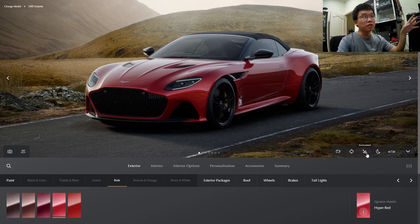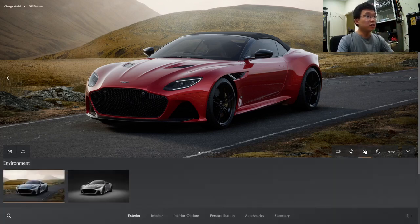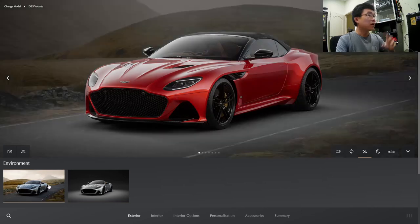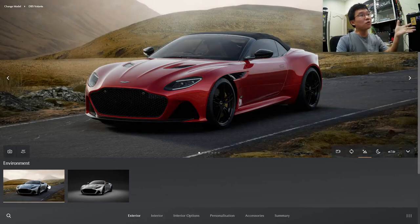And before I proceed, you can also choose to view the car in different environments. So right now this is a hillside environment. Let's see what the options are. You can choose to view it in a studio, a black background. I think this is where you see the color a bit more clearly. But for realism's sake, I'm going to stick with the exterior view.